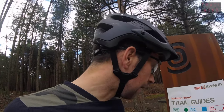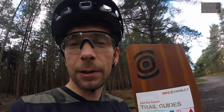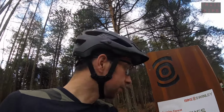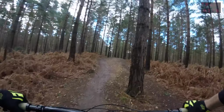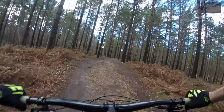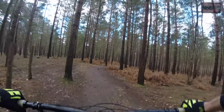It's a good all year round spot, it doesn't get too muddy. It's well set up, there's a cafe, good car park. Get here early because it gets very busy. But yeah, let's have a look. I'm going to try not to bore you too much with this blue route to get to the red loop, just because it's really boring.